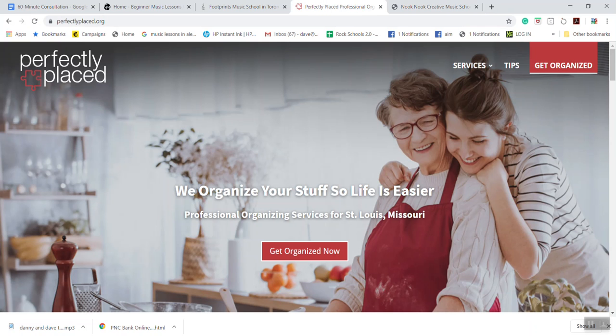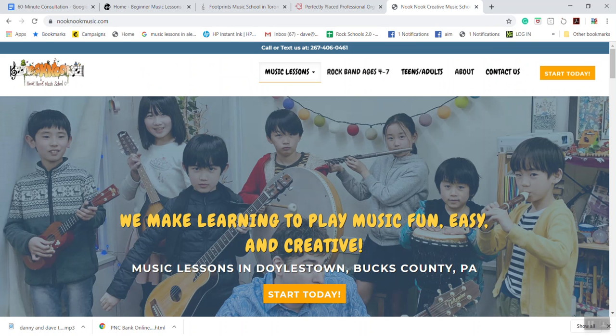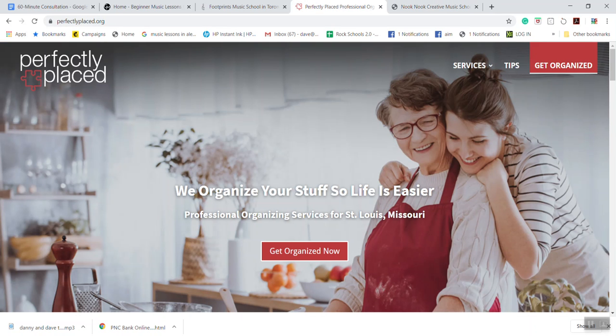So that's great. Logo in the left, call to action in the right, call to action drop down in the center. Those 3 points create a triangle. There's their headline. Again, similar. They got this kind of SEO thing going on here. And then the call to action, this one says start today. So the call to action is get started right now. Perfectly placed. Call to action is get organized when? Right now. Same thing here. Just get organized. And notice how the buttons are in a different color. They're really popping out. They really want your eye to hone in on that.